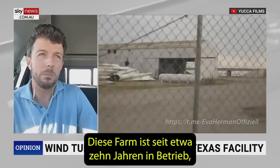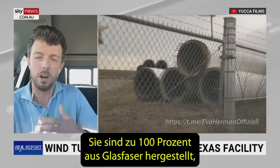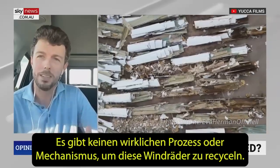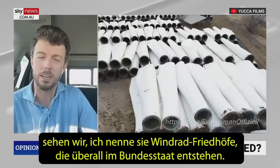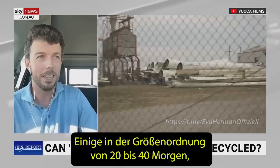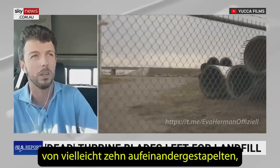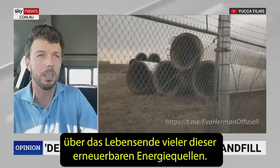And this farm has been in operation for about 10 years. And those blades have reached their usable life. They're made 100% out of fiberglass, and they have some other internal components, but mainly fiberglass. And there's no real process or mechanism to recycle these blades. And so once they reach their usable life, we're seeing more of these, I like to call them turbine graveyards, popping up throughout the state, some to the scale of over 20 to 40 acres of blades maybe 10 tall, stacked up. So it doesn't seem like there was much thought into the end of life of a lot of these renewable energy sources.